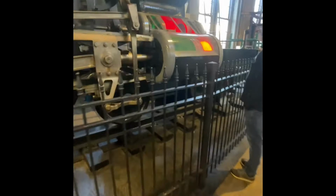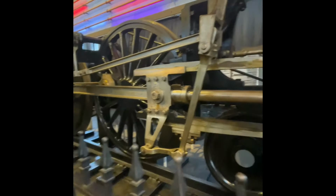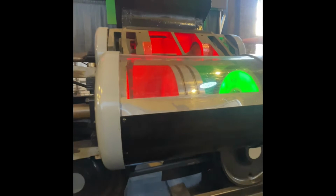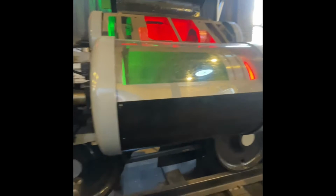Dude, this is so cool. Oh, that shows the combustion. So I think red is where the... And then it pushes the air out through the exhaust. Is it? And this valve is moving left and right. That's so cool.